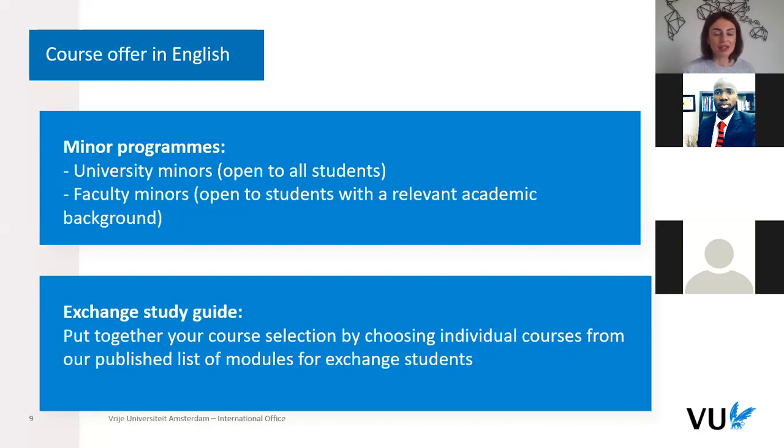The course offer in English, and especially when it comes to our exchange courses, is quite extensive. And this is something that I feel like I need to elaborate on a little bit better. I will refer to the website a little bit later where you can find all of this information and perhaps even a bit more elaborate than I'm about to explain to you right now. But our course offer basically consists of two different parts. On the one hand, we have the so-called minor programs, which are set packages with an overall theme.